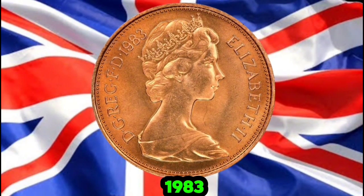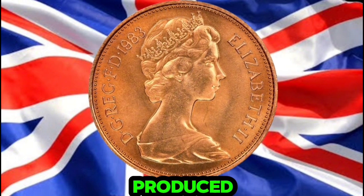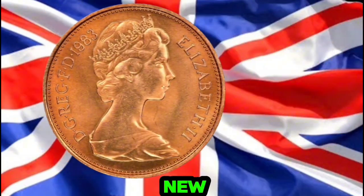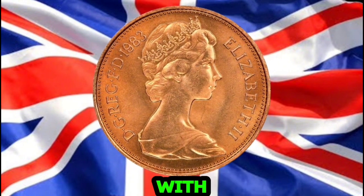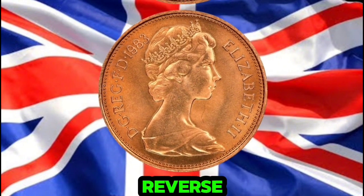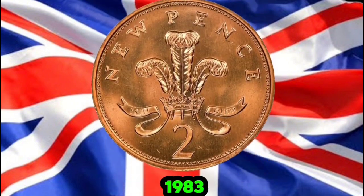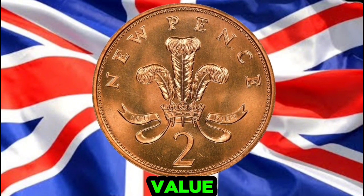In 1983, there were 2 different types of 2 new Pence coins produced, the standard one and a very rare variety. The regular 2 new Pence coins are relatively common, but there's a version that was produced with a slightly different design on the reverse. This variation, known as the Y date or 1983 no copper-plated steel variant, is where the real value lies.